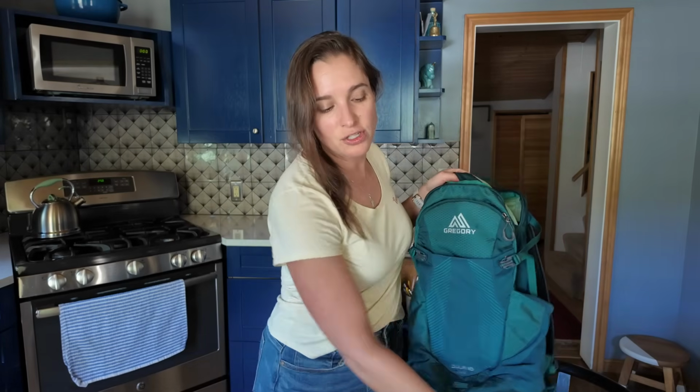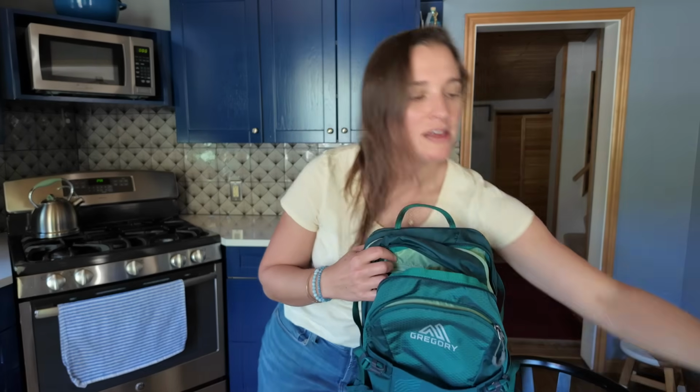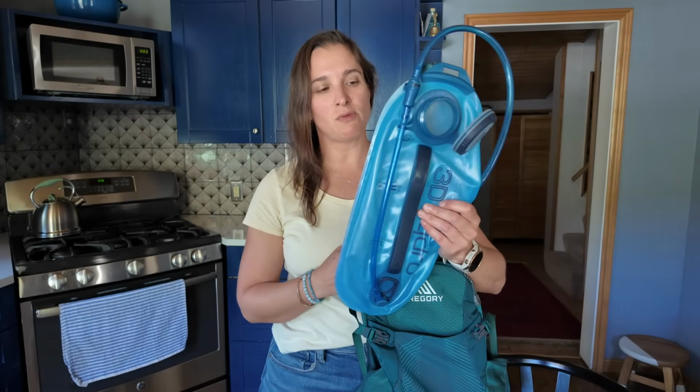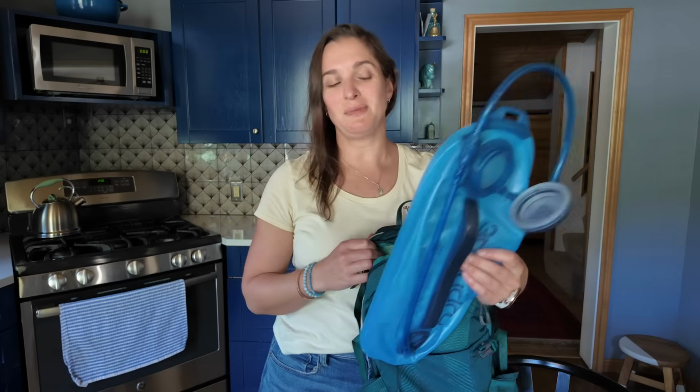I've completely emptied it out, and I'm going to show you all of the things that I keep in it for this 6+ mile hiking situation, like I said. Of course, I'm going to have my water bladder. I have a 3-liter water bladder. I usually fill it all the way up, regardless of the length of the hike, just to be sure.